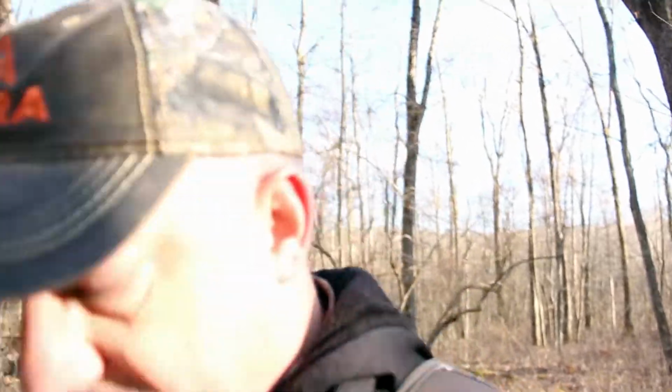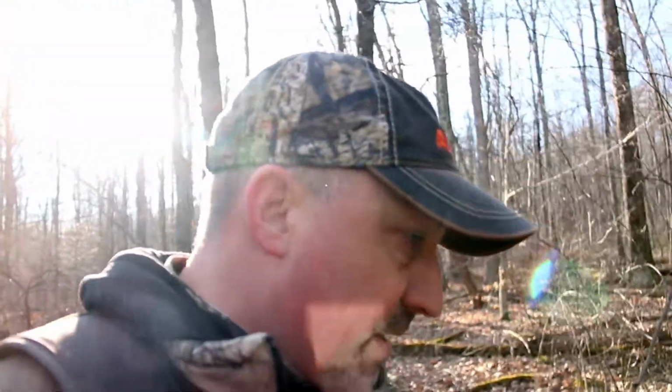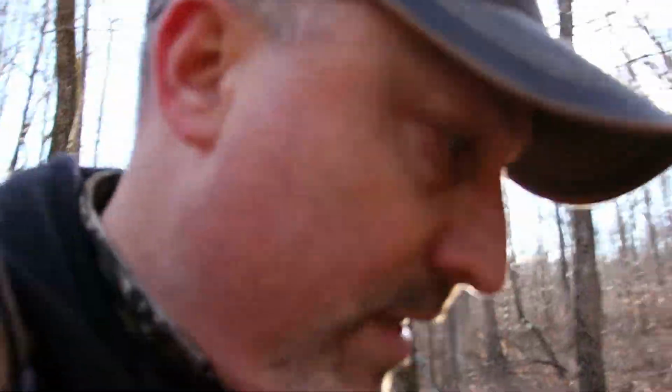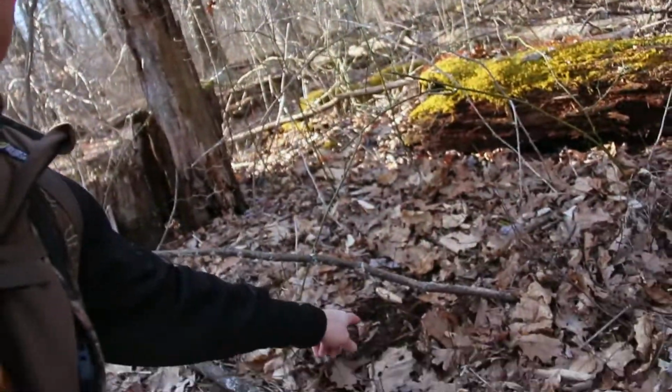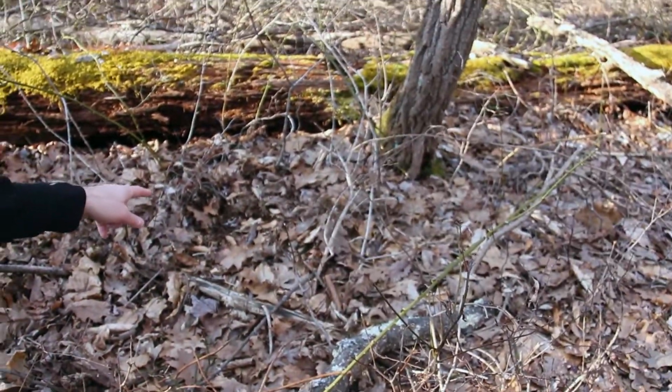But let me pull out. We haven't really gone that far, and we've seen a lot of sign. But these deer are definitely traveling through here and using it. Now what I'd like to start seeing are some deer. Here's some turkey scratch right here. Check this out. Okay, so this is another thing I'm looking for right here. All right, right there and over there.